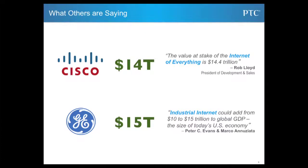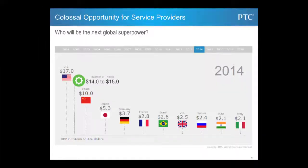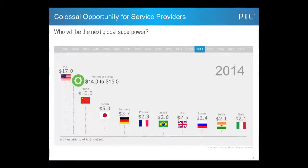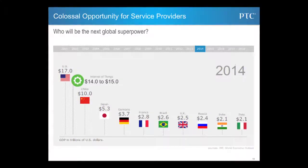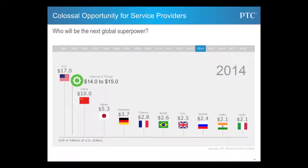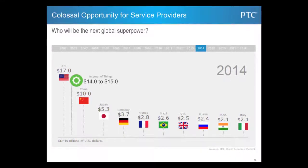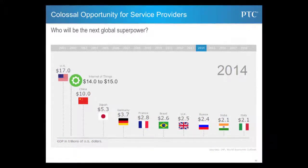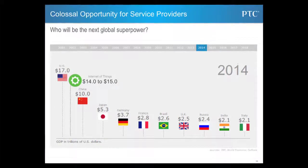Here's a chart that shows the GDP of some of the major countries in the world. US at 17, China at 10, Japan, etc. It would be the second biggest superpower in the world if we can actually think about ways to harness that sort of $14 to $15 trillion. Now, granted, this 14 to 15 trillion is not just connected products in our world. It's everything. It's Google Nest. It's the fuel band. My point is, it's a big number. And how that relates to connected products and how we service those connected products is a big opportunity.